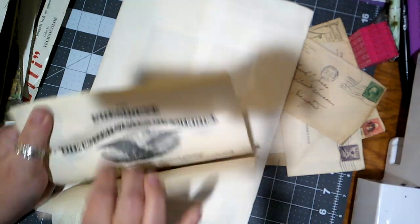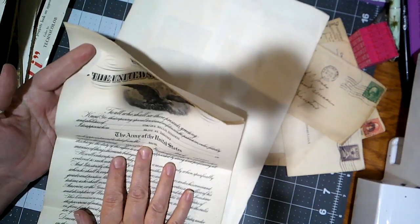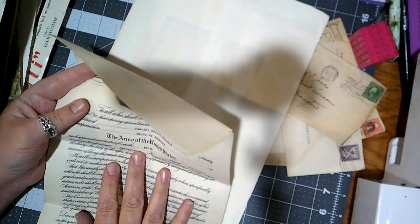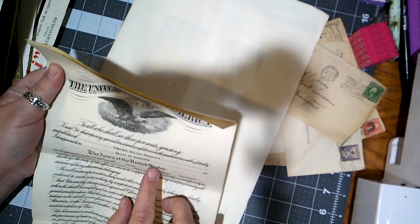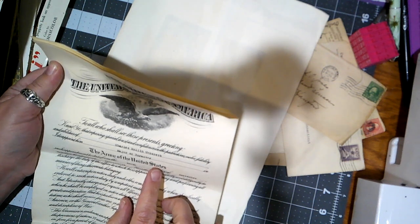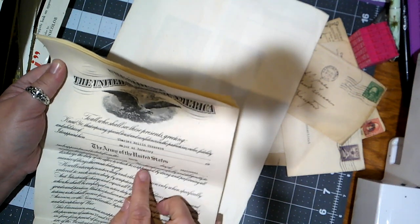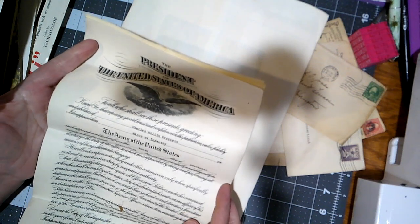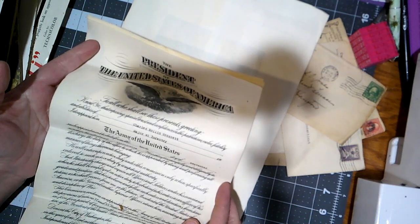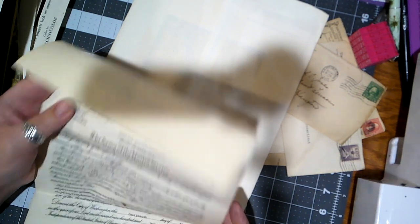The President of the United States of America. To all who shall see these presents greeting, know ye that reposing special trust and confidence in the patriotism, valor, fidelity, and abilities of Charles Rowland Crossett, I do appoint him Major of Infantry in the Army of the United States. This is someone's promotion papers in the Army. On the 10th day of September, 1929. So this is after World War I, but before World War II.